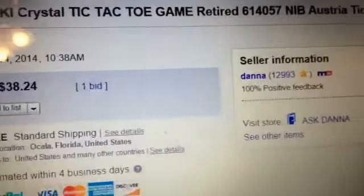All right, let's box it up. Okay, it was about 7 ounces. So shipping for me was $2.42, and I'm shipping it to Kentucky. And then the global shipping program from Kentucky is shipping it on to the Netherlands.